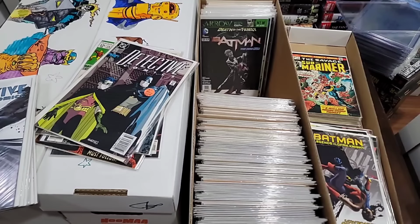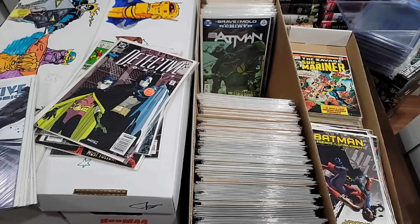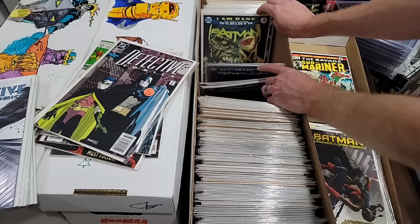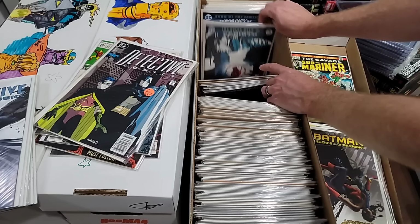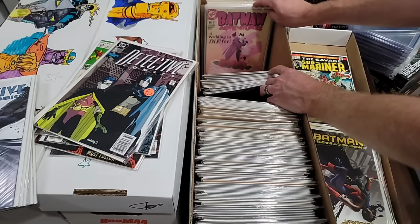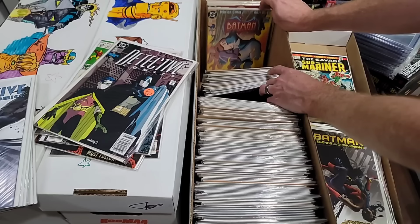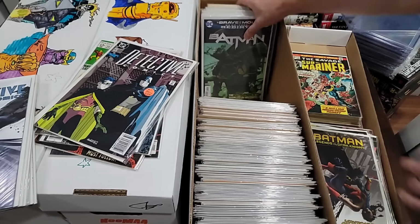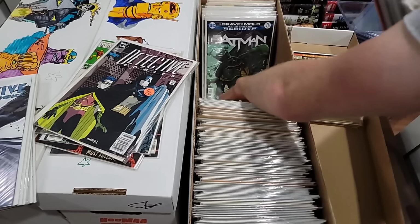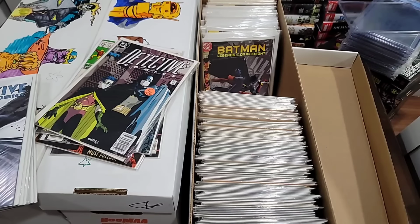Man, this is a heavy Batman box. More New 52 here. That, again, I can't stress enough. If you haven't read the New 52 Batman run, do it. It's really good. Nice Batman Adventures, All-Star Batman. I really like this box. There's some Silver Age tech. Love these covers. These books have value just based on their covers alone. This was a really nice box, guys. We pulled out a couple major keys, but ultimately, it's just accumulatively a really nice box when you add it all up.